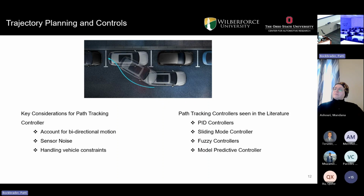Once a path is generated, the path tracking controller will make sure that the car conforms to that path and that the necessary steering commands are provided. The key considerations for developing this controller would be to account for bidirectional motion. For the parking process, we are moving in forward and reverse directions frequently, so it needs to account for that. The sensors come with a default noise, so the controller needs to be robust to the sensor noise. And again, handling all the motion constraints, the controller should be able to provide steering, accelerator, and brake commands. Some of the path tracking controllers that we see in the literature are pure pursuit controllers and others that are too complex for the logic.